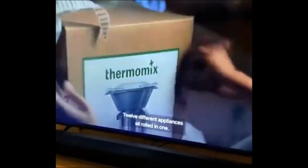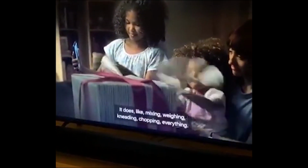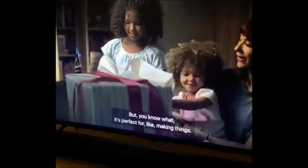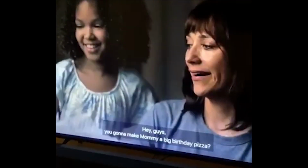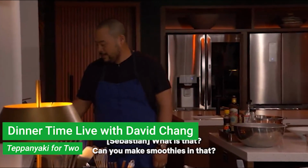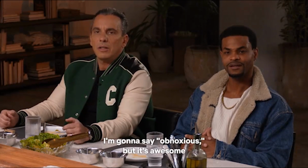Alright, so this is different. Thermomix. 12 different appliances all rolled in one. It does mixing, weighing, kneading, chopping, everything. It's perfect for making things. Hey guys, you gonna make mommy a big birthday pizza? Yes. What is that? Can you make smoothies in that thing? You can. This is obnoxious, I'm going to say obnoxious, but it's awesome.